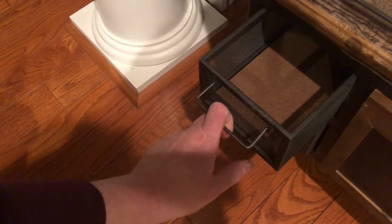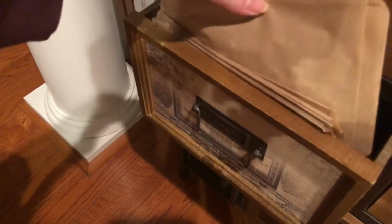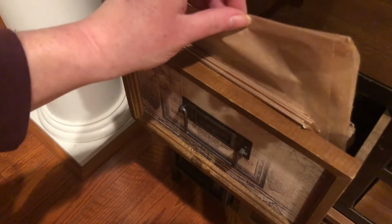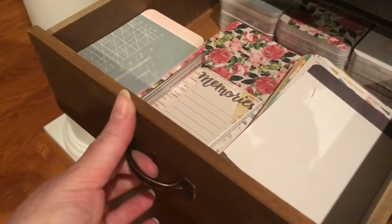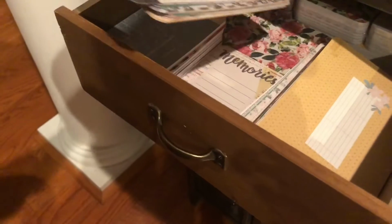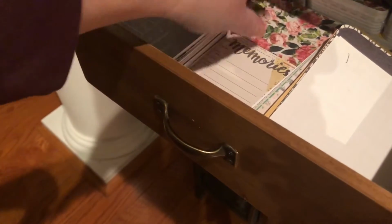So I say nothing in that drawer. And then up in this one, I have some bags. So AMS scrap, Amelia sent me some, and I just had to go find some, and I did. Up here, some Project Life cards. I think I'm going to leave this here for now, but I might change things around.